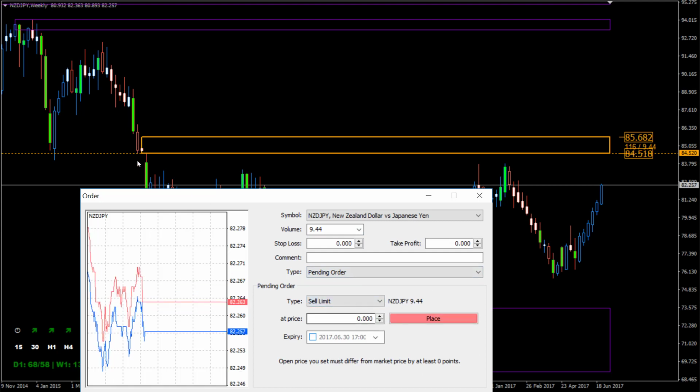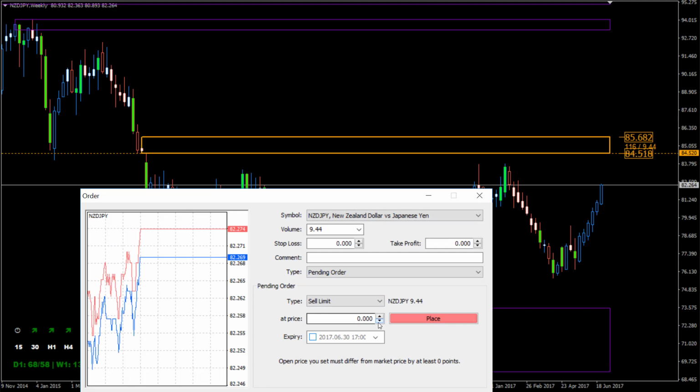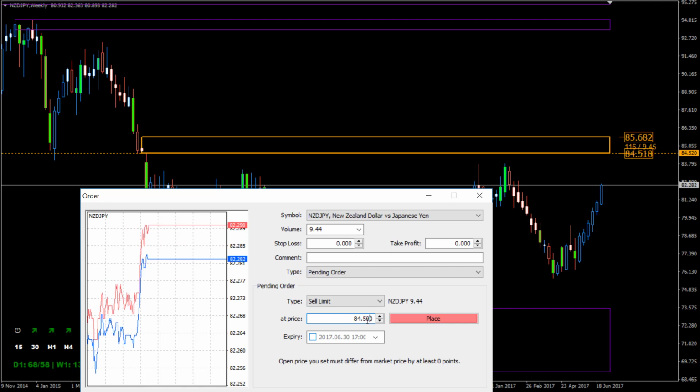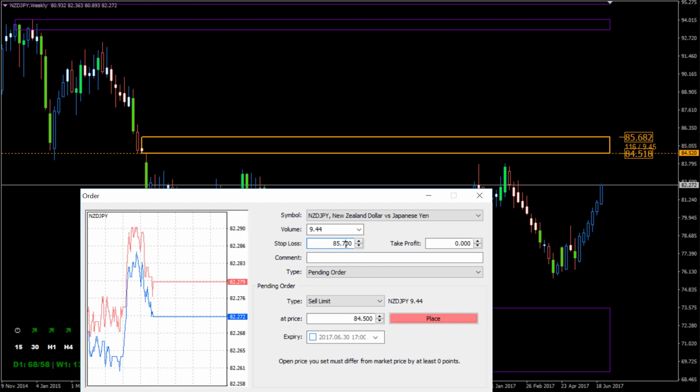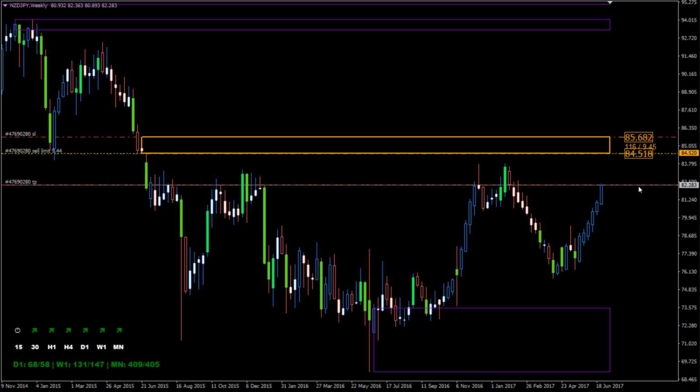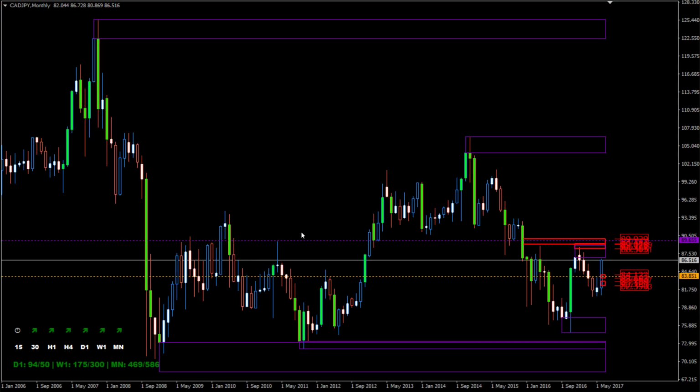This is nice. You see also how price gapped away from there. I think on the smaller time frame, price gapped away from here as well. We're going to give this one a shot. 84.50, 85.70, 85.70. We'll leave it like that for the time being. We'll see what happens. We have that, and I think that's pretty much it.